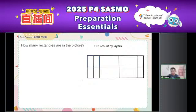For example, I give you the first tip: count by layers. Instead of counting one by one, you will find there are some big and some small rectangles. For example, this one is a rectangle, and this one is also. How could we distinguish them? No worry, let's slow down. Firstly, let's check just this layer. First layer, how many rectangles are there inside it? 1, 2, 3, 4, 5.